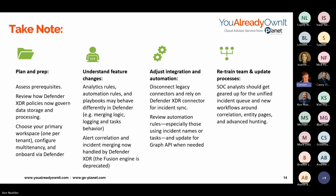Now, if you have that already set up to go to Sentinel and you also pull it into XDR, you're duplicating the data. Now you're actually getting charged for that ingress. So it's a small thing, but if you have a large environment with Defender for Cloud, maybe your on-prem environment is in there, that might be a big bang if you do that. So you have to be careful with that. There are some policies for data processing and data storage. You need to be aware of that, and you need to, of course, choose your primary workspace.